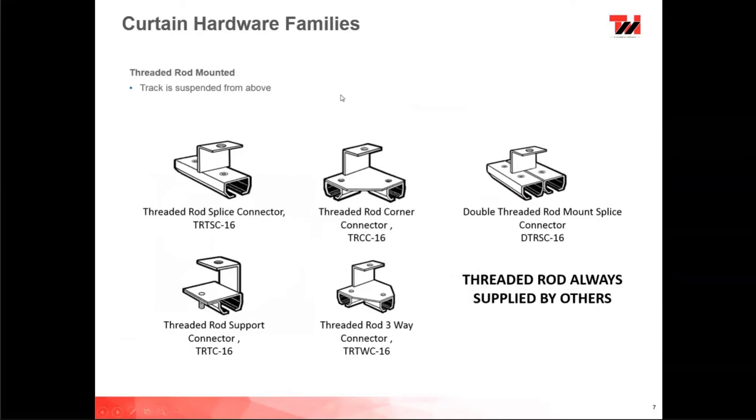This would be the threaded hardware family. Again, we don't supply threaded rod. That's one thing to note. We've tried in the past. Trucking companies love to destroy our threaded rod, so we just find it's easier if the dealers purchase it themselves. But we do have all the components for it.